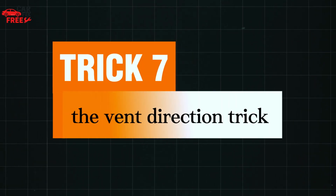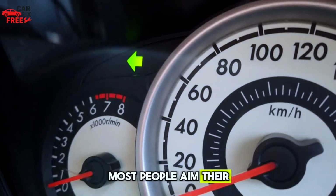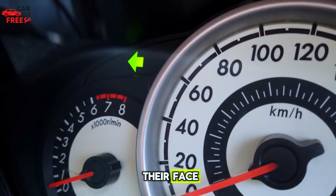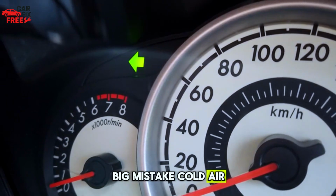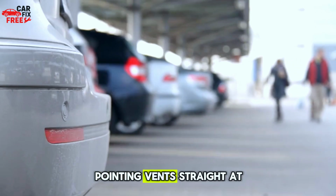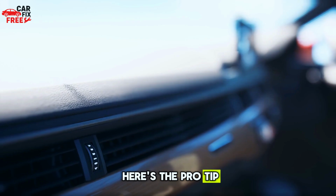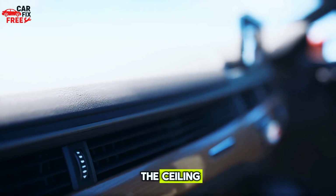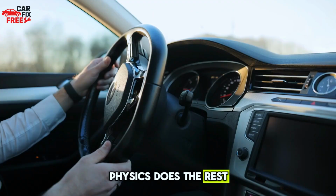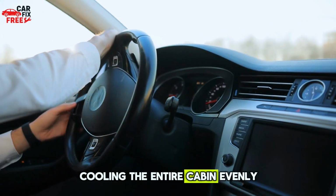Trick 7. The vent direction trick. Most people aim their AC vents straight at their face. Big mistake. Cold air is heavier than hot air. It sinks naturally. Pointing vents straight at you just chills your face while your feet roast. Here's the pro tip. Aim the vents toward the ceiling. Physics does the rest. Cold air will circulate from top to bottom, cooling the entire cabin evenly.